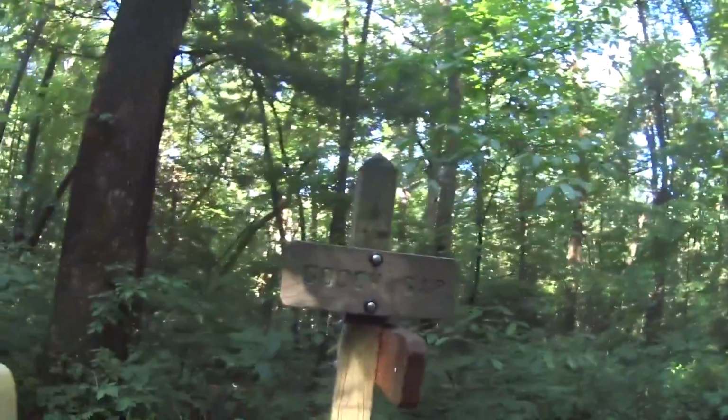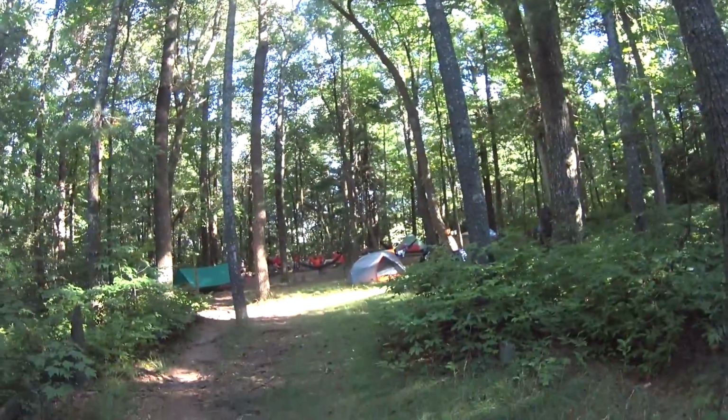Gooch Gap. We have company, which isn't a bad thing. I think I'm going to set up right back here. I'm really tired. More film later.